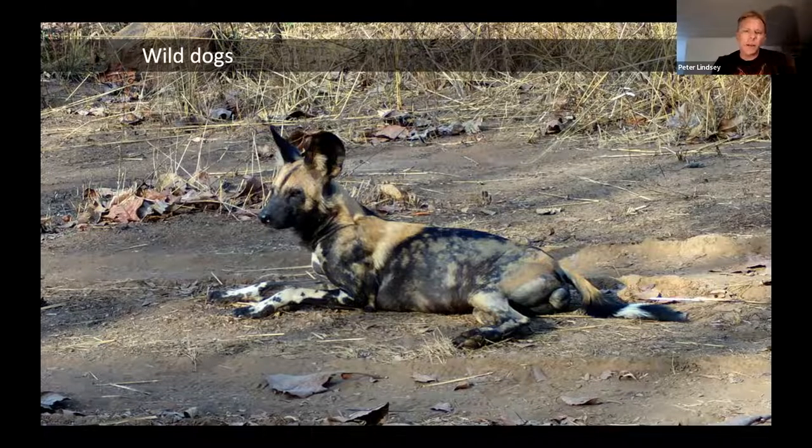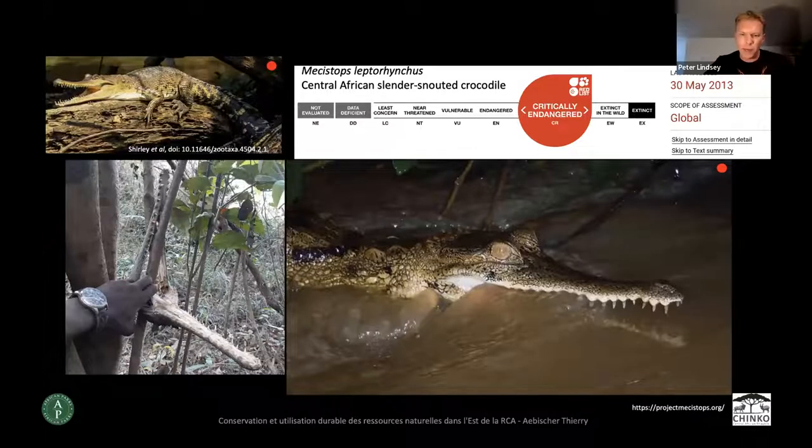Reflecting the fact that very little work has been done in that landscape, there are a lot of species that occur there that weren't recognized as occurring there. For example, the Central African slender-snouted crocodile, which is critically endangered. They've identified 156 bird species, and there are undoubtedly more than that, significantly more.